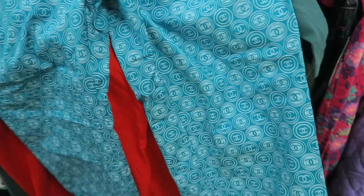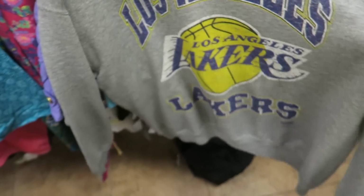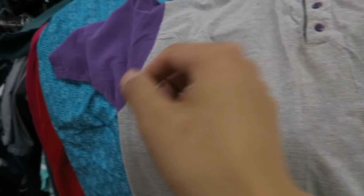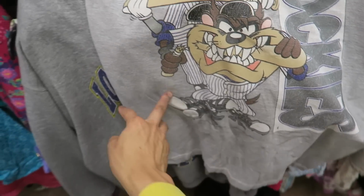Bootleg Chanel pants for women. And they got this vintage Lee Sport, or vintage Lee Los Angeles Leak, crew neck, huge screen print. Probably gonna have to pick this one up. They also got this Colorado Rockies 1994, got Taz on it, and then in the back, Colorado Rockies, Taz and Bugs.